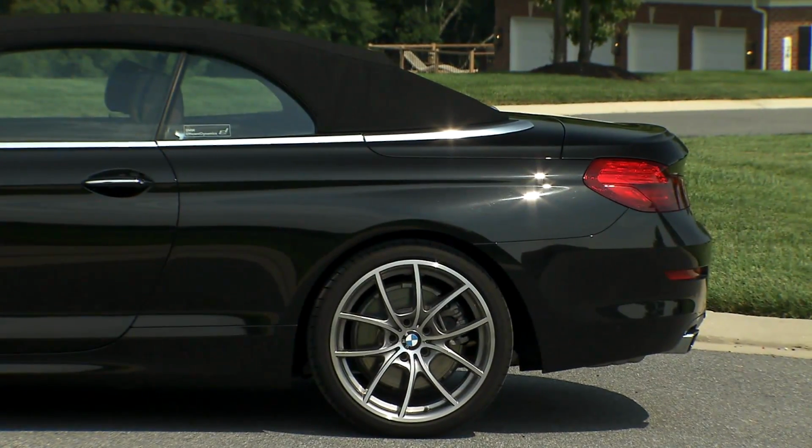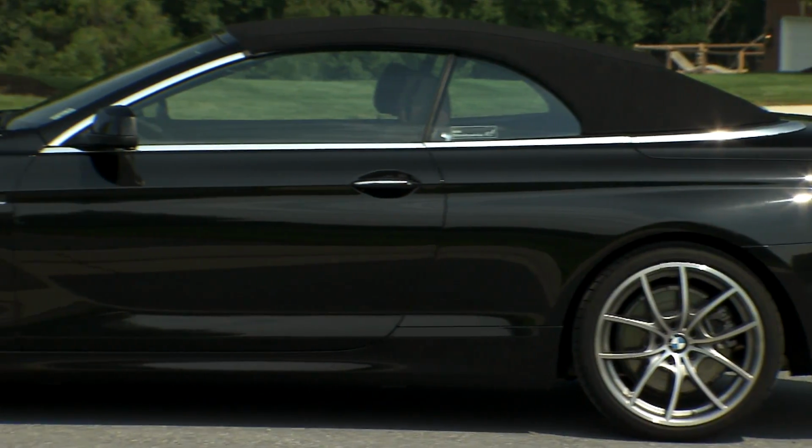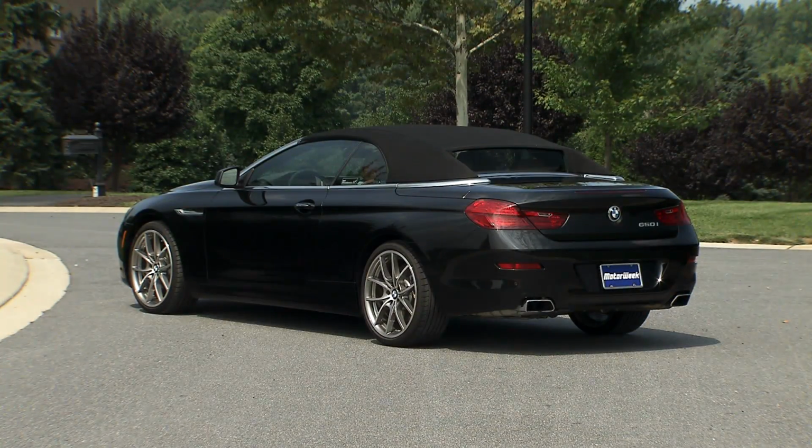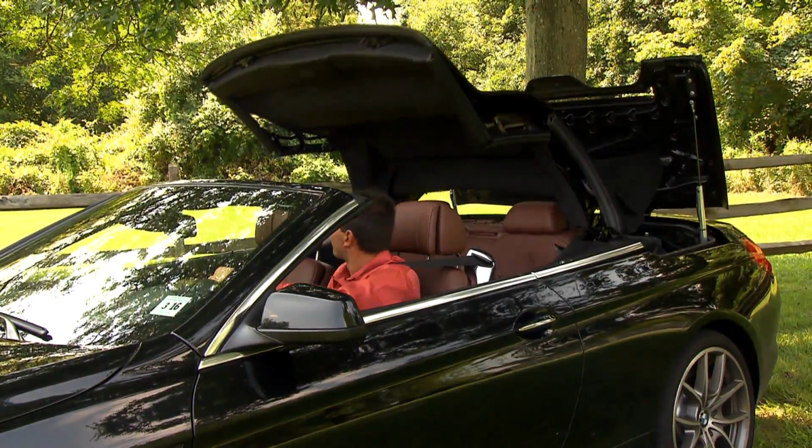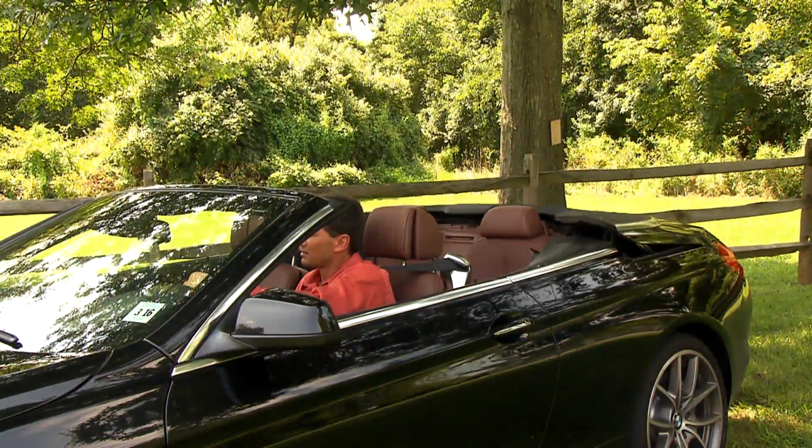The canvas top retains its flying buttress design with a vertical glass backlight. It lowers in just under 20 seconds with a single switch at speeds up to 25 miles an hour.